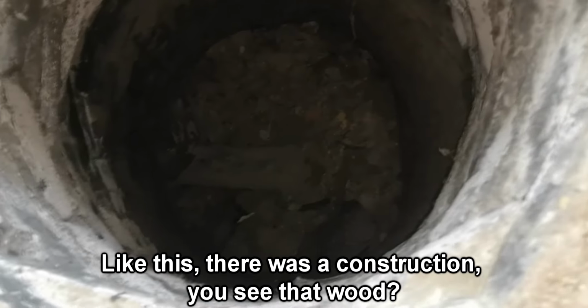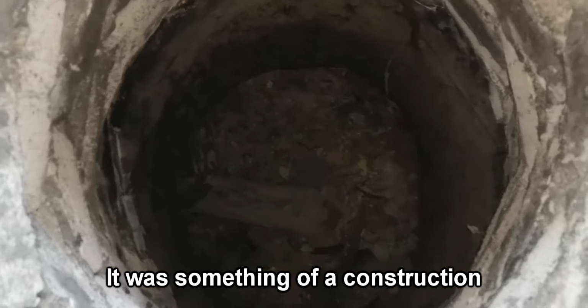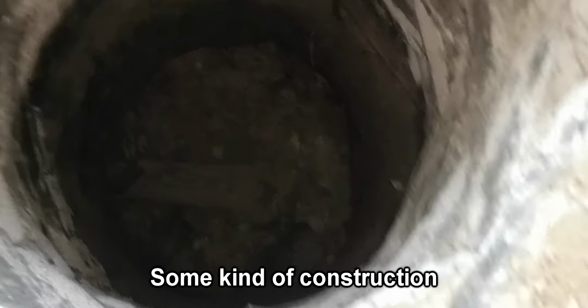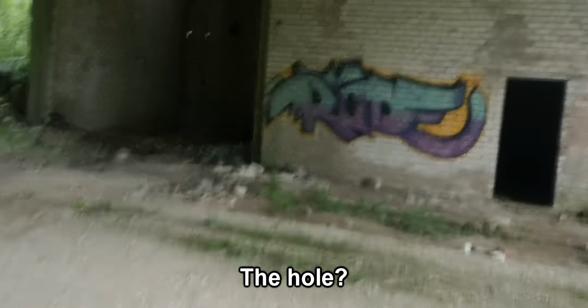Because I do see a construction. You see that wood? Yeah. It was something of a construction. Some kind of construction, definitely. Okay. And there's one also right over here. The hole?